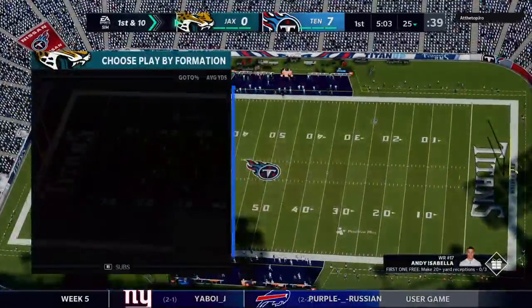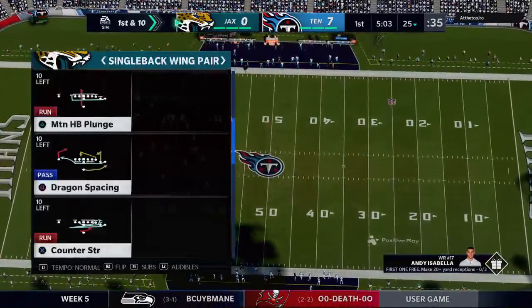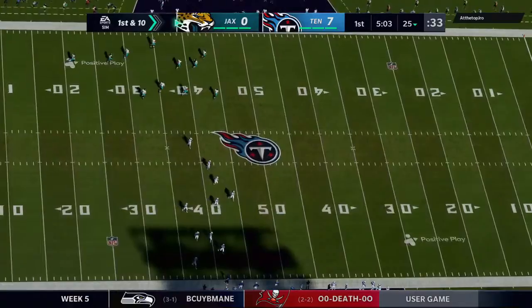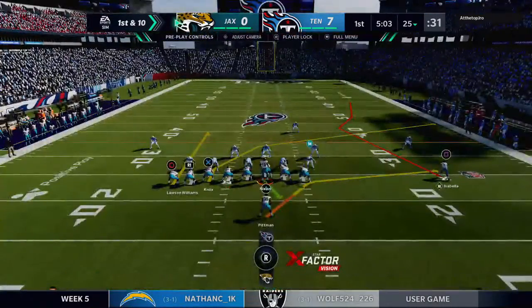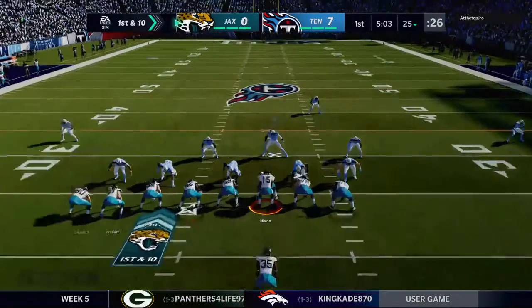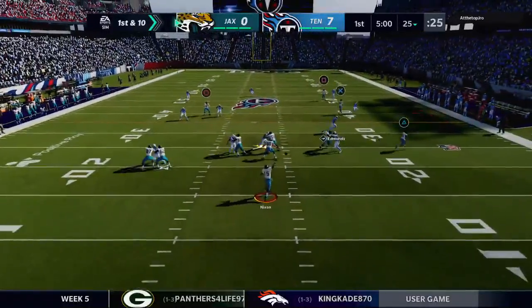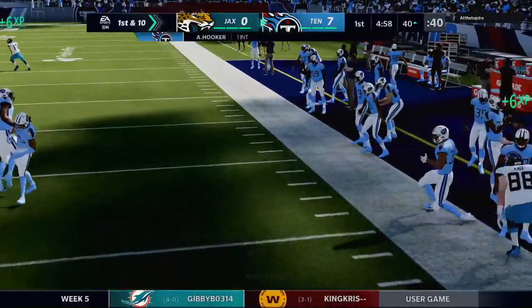Made at the 25-yard line. The Jaguars take over first and 10 at their own 25-yard line. They're coming out with a jumbo package to start the drive. Off the play fake. Nixon. He rifles one that's intercepted.